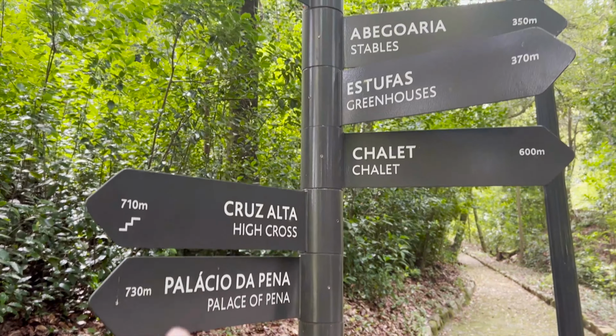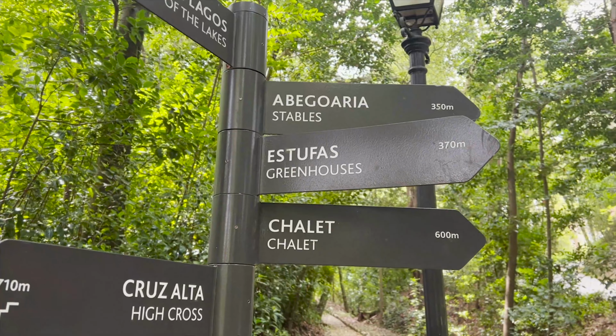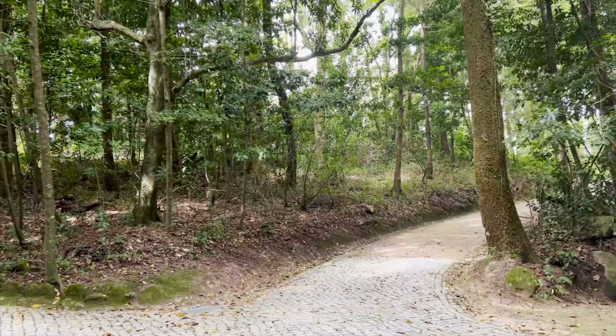Okay, so I just did the High Cross. I've been to the Palace of Pena. I think I did that. So I'm going to go to these three places now, the stables, the greenhouses, and the chalet. And we've got to go that way.